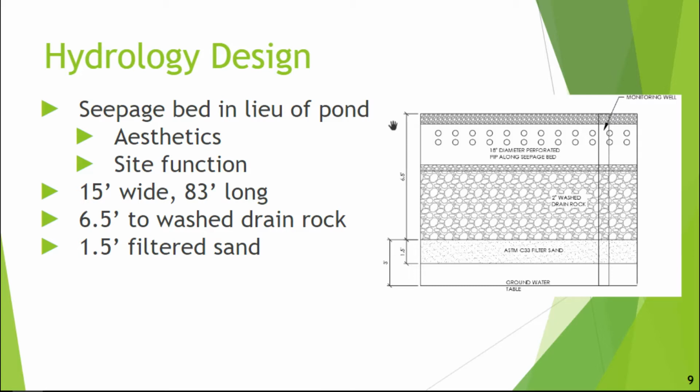The seepage bed is calculated to be 83 feet long and 15 feet wide. As you can see, the depth of the seepage bed is 6.5 feet down to the drain rock, along with another 1.5 feet of filtered sand just above the groundwater elevation. There is an 18-inch diameter perforated pipe that runs along the seepage bed, depositing water.